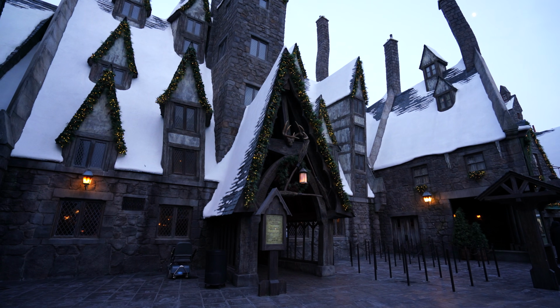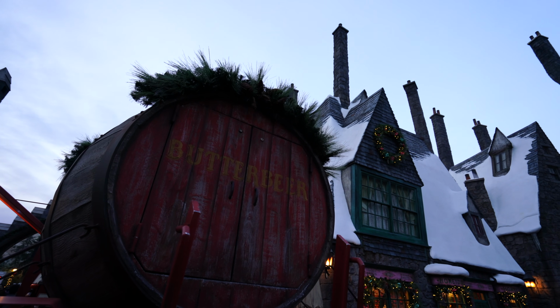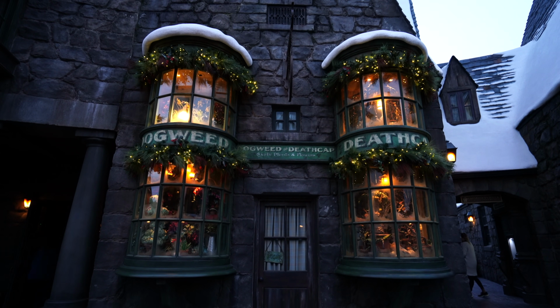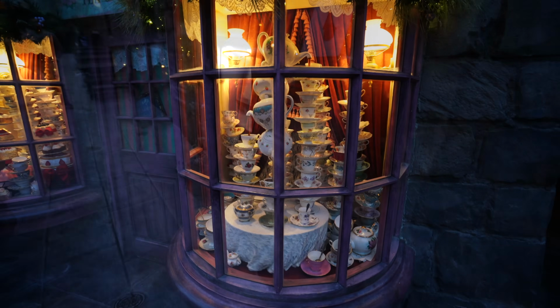Hogsmeade is also home to the Three Broomsticks restaurant, which is a popular spot to eat in the park. Honestly, this area is amazing. There's so much to see, and every time I go back, I see something I didn't before. So Gringotts Bank, in case you need to take money out.